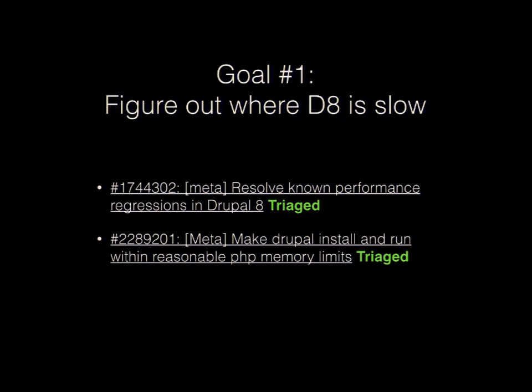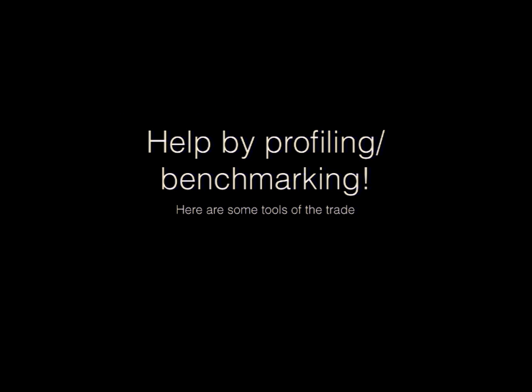All right. So there's a bunch of sub-goals underneath performance, so I'll get into each one of those. So goal number one is just simply figure out where Drupal 8 is slow. We know Drupal 8 is slower than Drupal 7, and some of that is just the nature of it, it's got more abstraction, it's object-oriented, and we have a bunch of strategies around how to combat that we're working actively towards. But some of it is just really dumb stuff, right? And so the way to find really dumb stuff is to help with profiling and benchmarking.